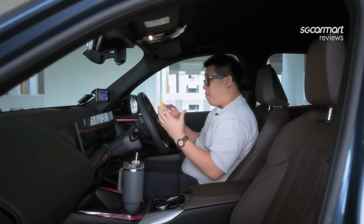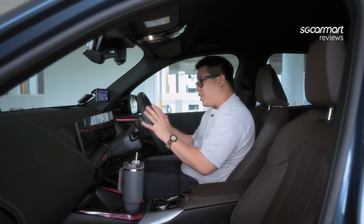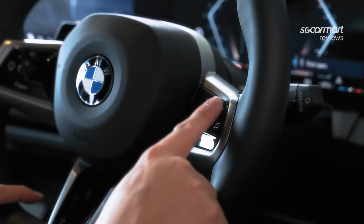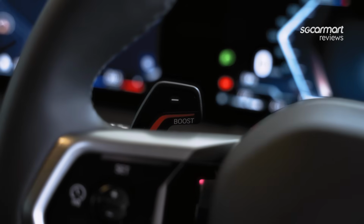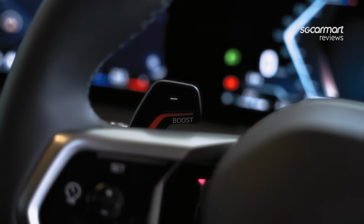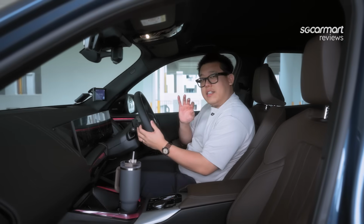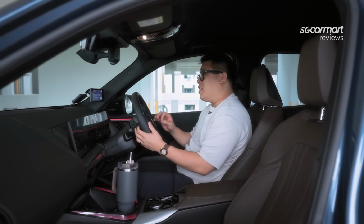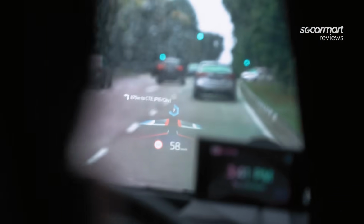Now over by the driver's cockpit, it is a BMW classic, but with a little bit more tweaks. So your steering wheel, definitely your media controls on the right, and your smart cruise control settings on the left. You got gear shifts for your 8-speed Steptronic transmission, and a little bit of a treat when you hold down the downshift pedal for a little bit. There is a 10-second boost function that also shows up on the heads-up display very, very nicely. Just a little bit more kick when you need it.